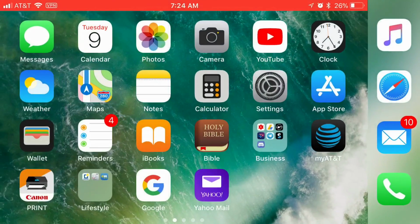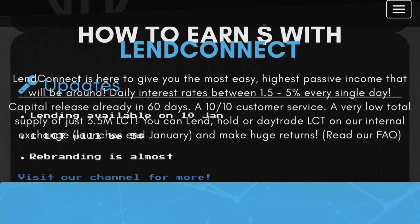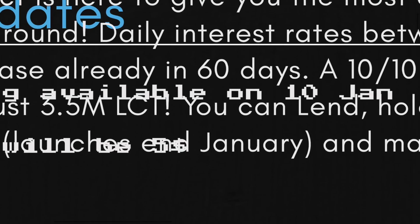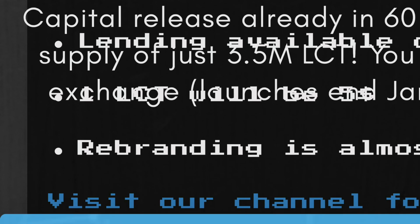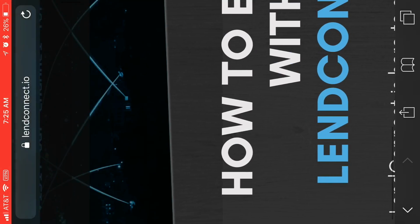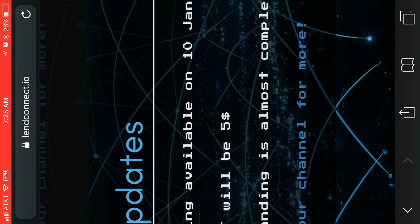It's going to continue to climb because they have here that they're going through some changes, right? You can't really see it, but right here in the middle, where there's a lending available on January 10th, right? And then it says one LCT, which is LendConnect tokens, will be $5. You can't really see that, but that's what it says here, $5. And if I turn it sideways, you'll see that that's exactly what it says. Will be $5, and it says rebranding is almost complete.